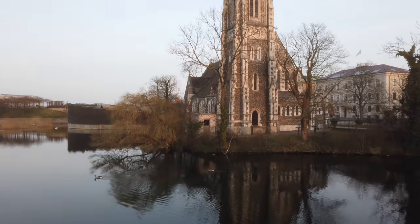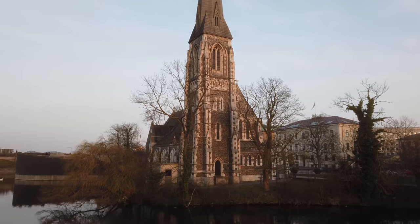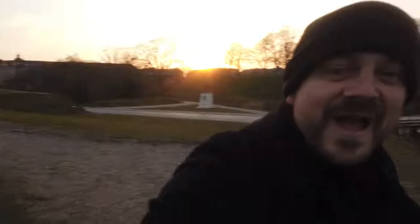Now I've come out to a church in Copenhagen, and if you're from England, you can probably recognize the style. This here is the only Anglican church that we have in Denmark, and it really stands out in the landscape, at least for me, compared to all the many different churches we have in Denmark. And I've always really liked this very Gothic-ish style of the English churches. For me, it's obviously something foreign, so this specific church is one I actually think looks really, really pretty.